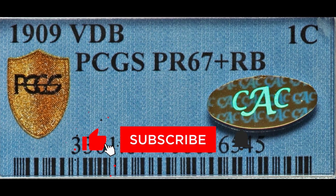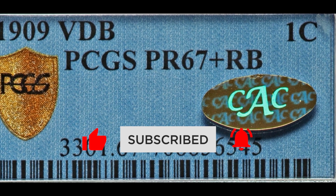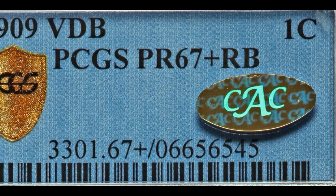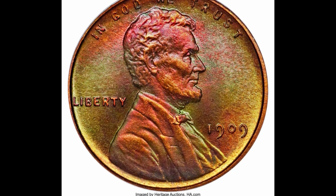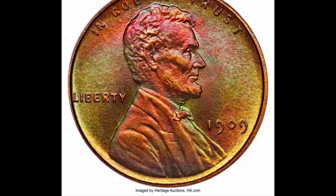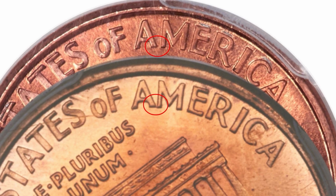If that's not enough though, this coin has a CAC gold label. This label means that the Certified Acceptance Corporation believes this coin is on the high end of its grade. Put all of these factors together and add the fact that the known population for this coin at this grade is a 1, and you've got a coin that's sold at auction for $258,000.